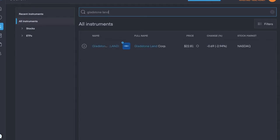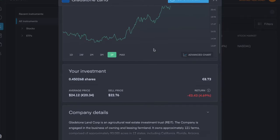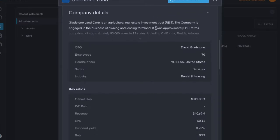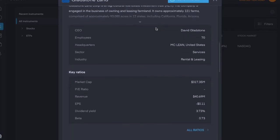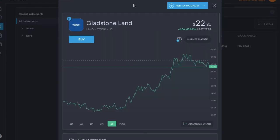Next we have Gladstone Land Corporation. Ticker symbol is LAND. It's on the NASDAQ, and it's another real estate and agricultural real estate investment trust. So it's in the renting and leasing industry of the services sector. It's based in McLean in the United States. The dividend yield is 3.73%. The earnings per share is negative 11 cents. There's no given value for the PE ratio, and the market cap is $317 million. So it's currently trading for close to $23 per share, and the last dividend that I received from them was for 4 cents per share.